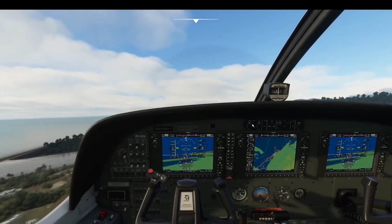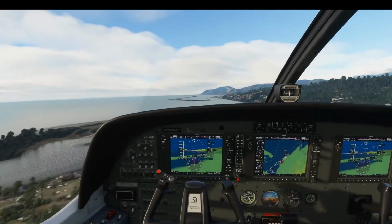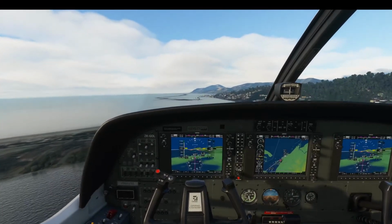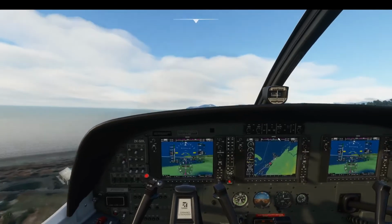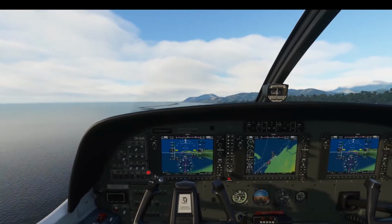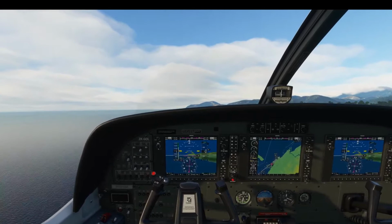So we're on to heading mode. Take that off until I get it nicely set up. Actually, she's fighting me a little bit. There we go.